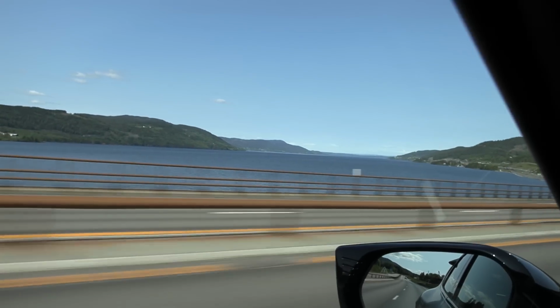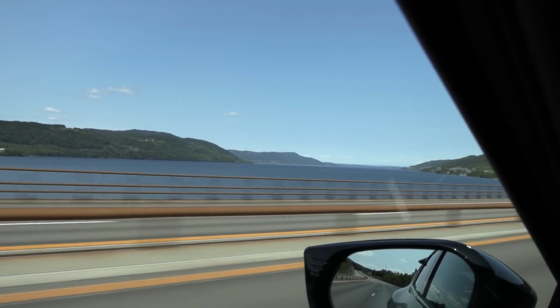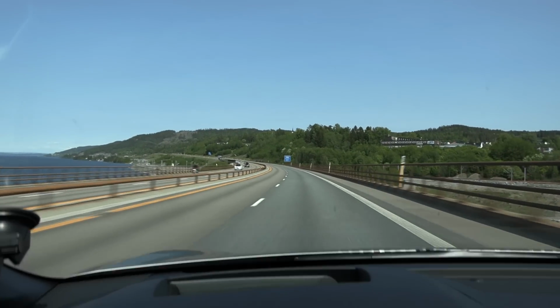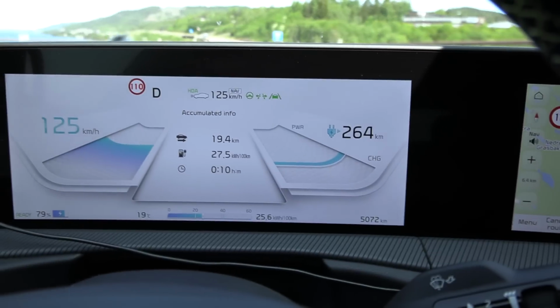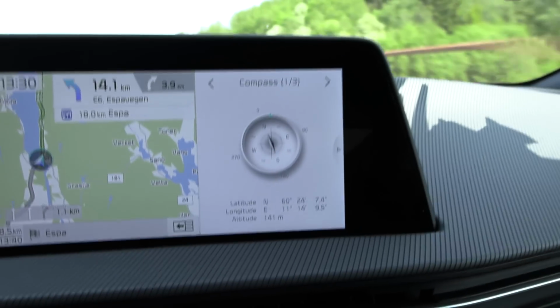Normally it's windiest around Minnesund. When we get further inland, where there are more trees, we have less wind. Temperature is still 19 degrees Celsius. Consumption has dropped to 275 now because it went up on the downhill. But this is pretty cool. I forgot to show you that at Dahl.